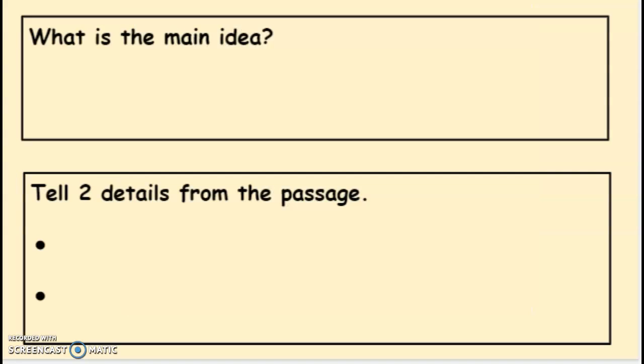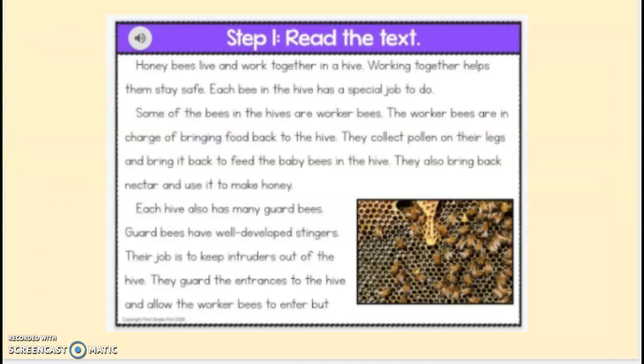So that was our passage. When we go to answer what is the main idea, here's a reminder. When we look for the main idea, we're going to look at the beginning of the passage, we're going to look at the end of the passage, and we might even notice that the beginning and the end are very similar. So let's do that for our passage.